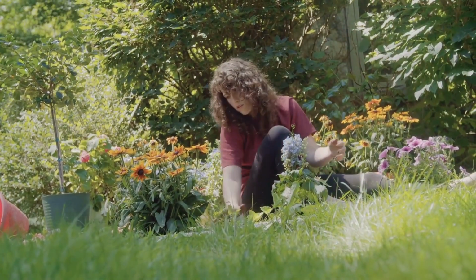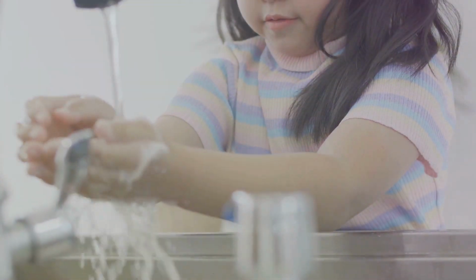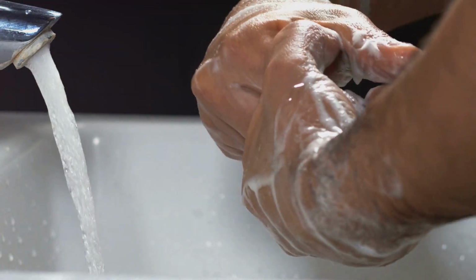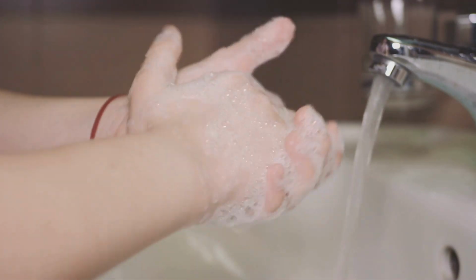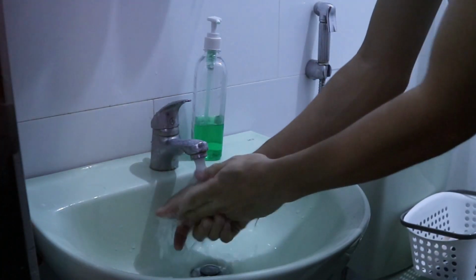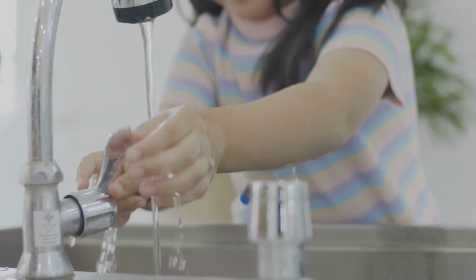In the grand scheme of gardening tasks, washing our hands might seem like a trivial detail, but it's arguably the most critical step in ensuring our well-being. This simple act creates a powerful barrier against the spread of harmful microorganisms from the garden to our homes and bodies. The key to effective hand washing is not just a quick rinse, but a thorough scrub using soap and water. Lather your hands generously, ensuring you cover all surfaces, including the backs of your hands, between your fingers, and under your nails. Scrub for at least 20 seconds, about the time it takes to sing Happy Birthday twice.